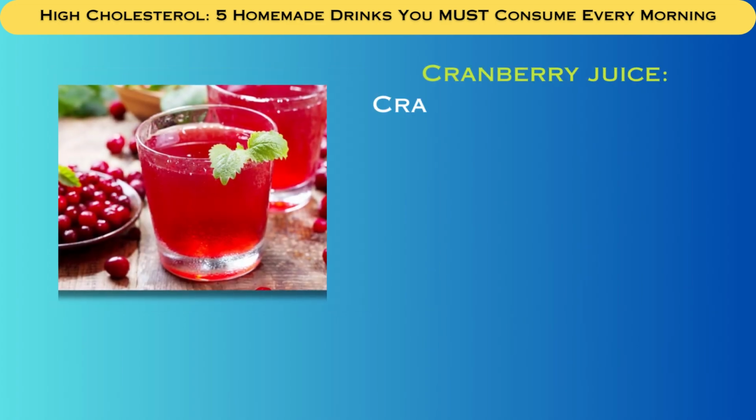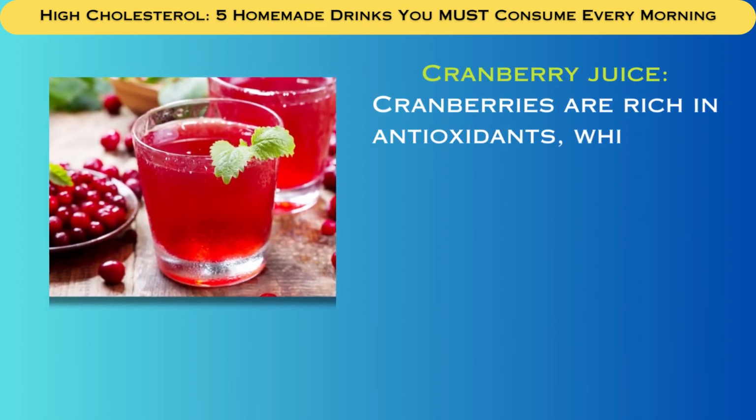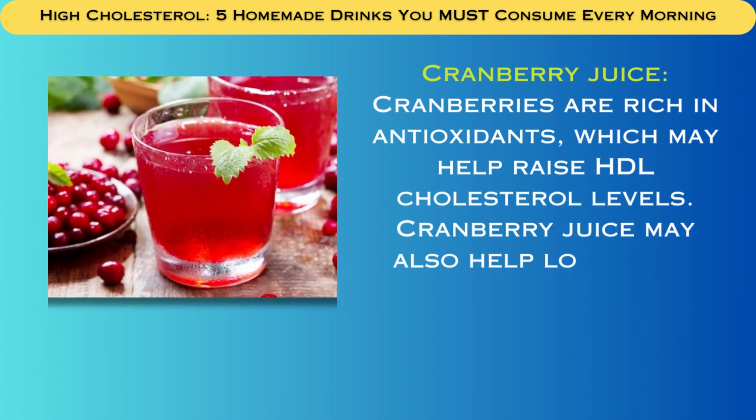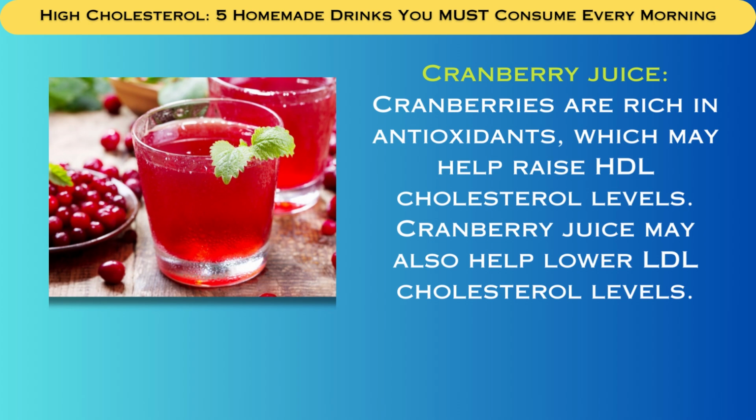Cranberry juice. Cranberries are rich in antioxidants, which may help raise HDL cholesterol levels. Cranberry juice may also help lower LDL cholesterol levels.